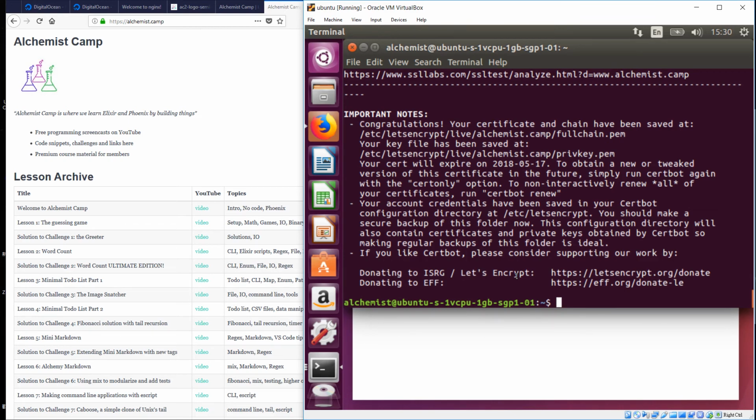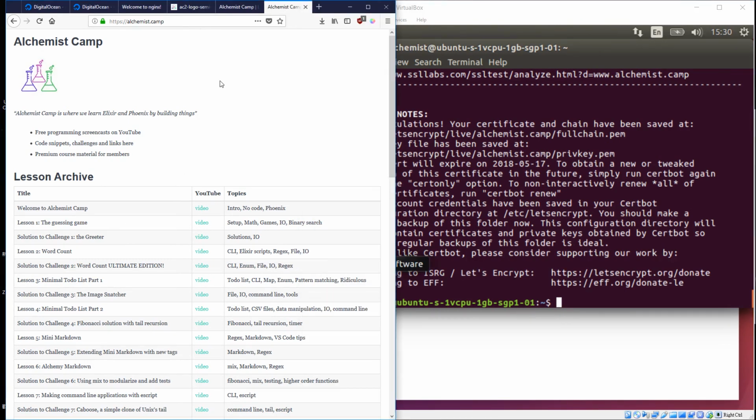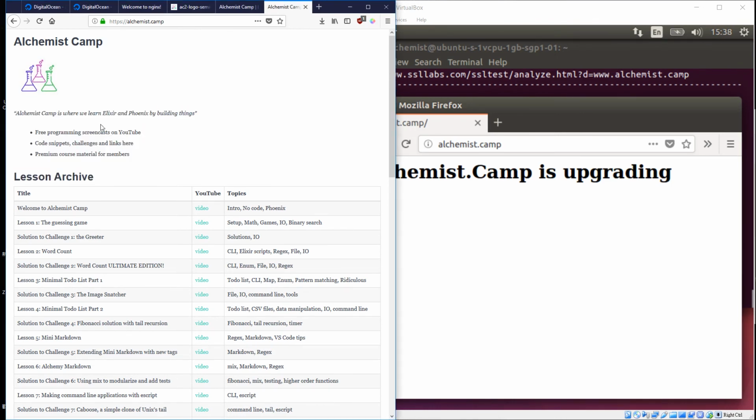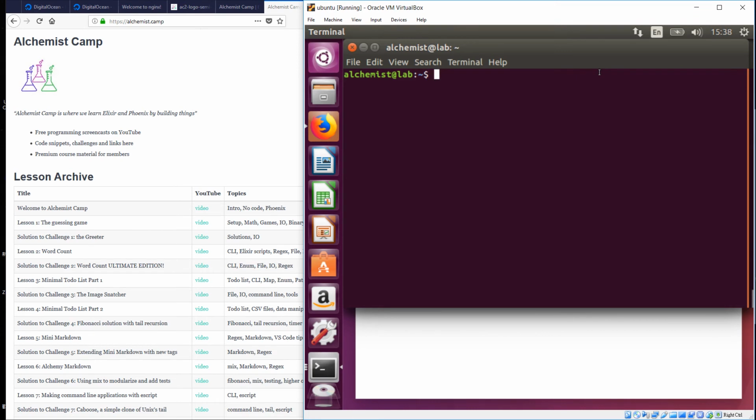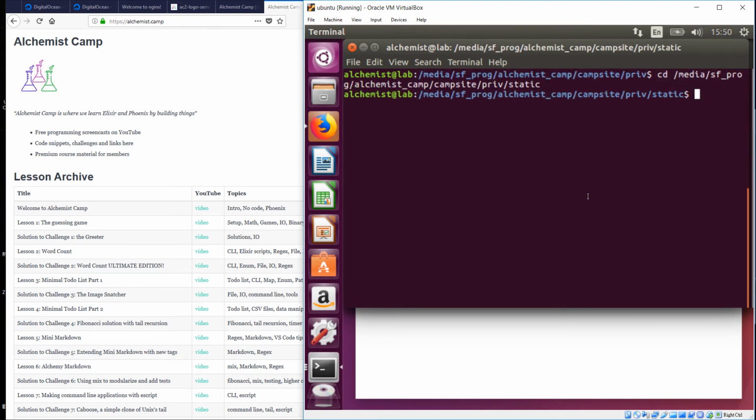All right. Now, instead of that ugly updating page, I'm just going to get the HTML for all of this. The easiest way to get it is probably just to use what's on the shared drive. So I'm going to open up a new terminal here and go to media/alchemistcamp/alchemistcamp/camp/priv/static. Now I'll just copy the whole contents. Well, actually, let me make sure it's there. Fine, of course it's there.